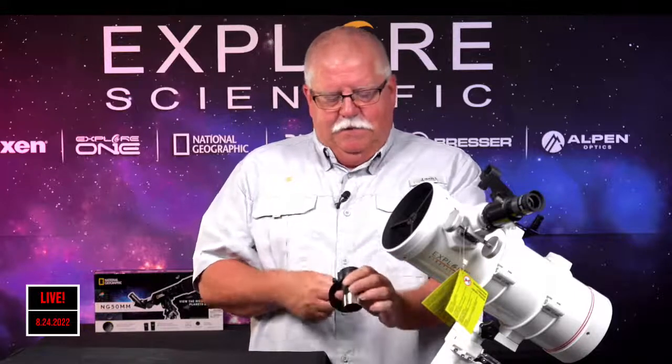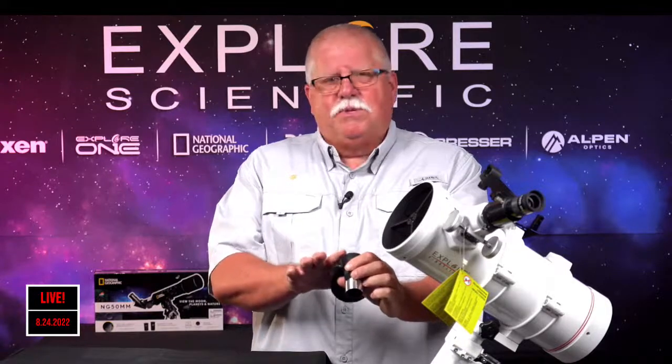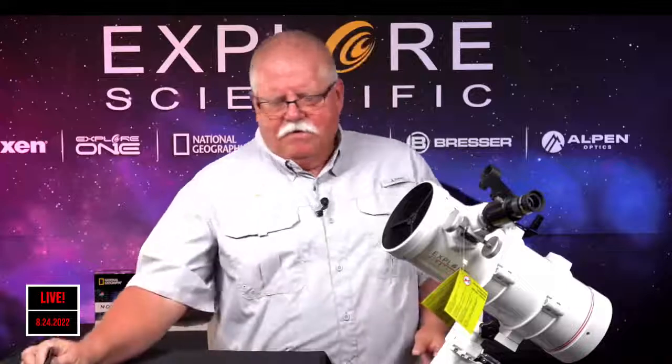So how you do it is you simply turn your camera on and just move it down until you get the circle lined up with the circle and stick it down and off you go. Comes with a smartphone adapter as well.